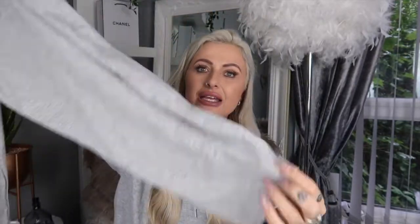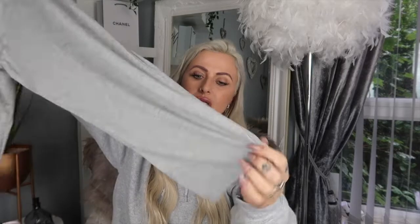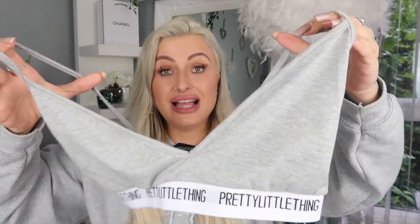Oh, so it's got the band on, but it's cropped at the bottom. Quite like that, so that's a good idea. Maybe not for winter, I'm not sure. If you live in a house that's got the heating on 24/7, then this might be a good idea. And then this is the top. Cute little bra. This is actually really cute. I love this set. Do you know what?